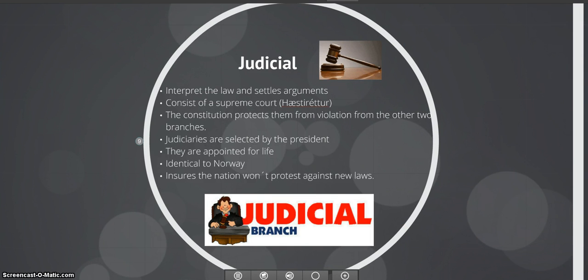The judicial branch in the Icelandic government interprets the law created by the legislative branch. The courts are organised into district courts and the Supreme Court. There are 8 district courts with 38 permanent district court judges. The Supreme Court of Iceland has 9 Supreme Court judges.